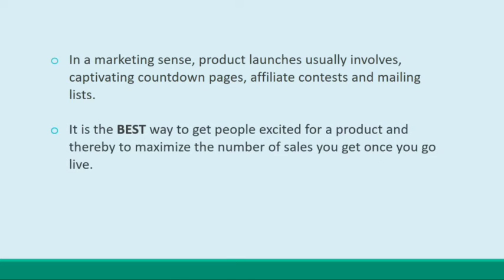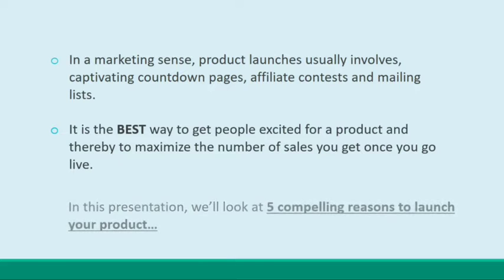And this is the best way to get people excited for a product, and thereby to maximize the number of sales you get once you go live. In this presentation, we'll look at 5 compelling reasons to launch your product.